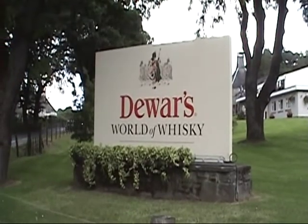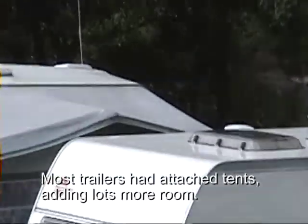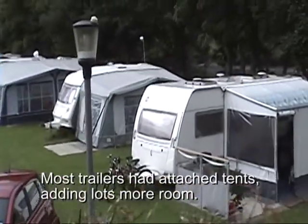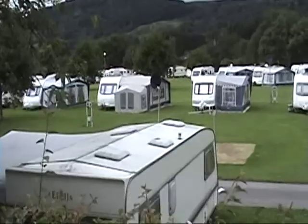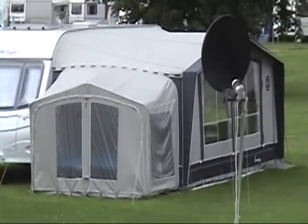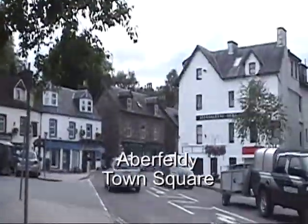There's the sign. Here's a caravan park, and once again they have those attached tent things attached to the... That one's interesting because it has an attachment to the attachment. This is the town square.